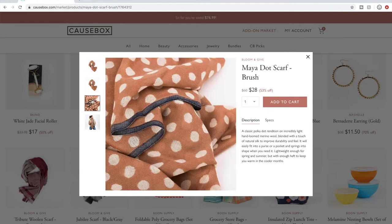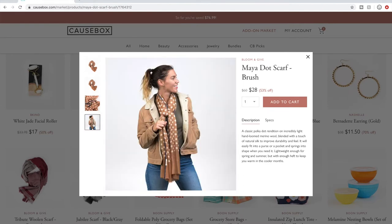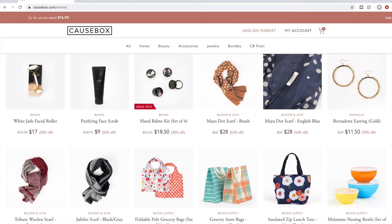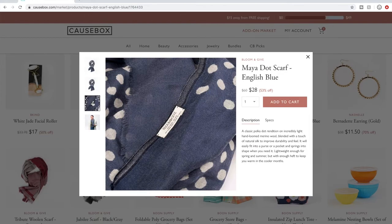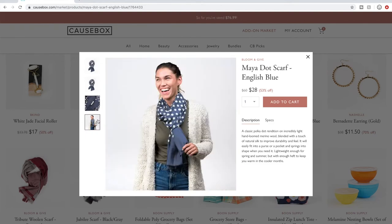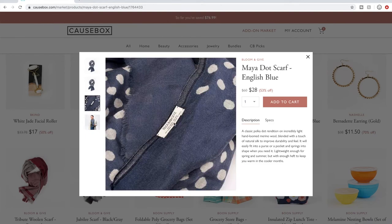Oh, look at this scarf. That's pricey, even at the sale price for a scarf. But again, I have to remember that it's all sustainably made and the workers were paid fair wages. So that's why the price can be high. I often forget that because I'm so used to Amazon prices. So it looks like it's wool and silk.